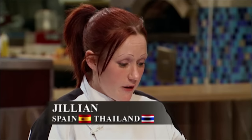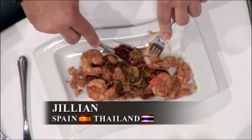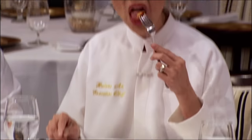I chose white rice, a little bit of marinated shrimp. I threw some chorizo in there, and then marinated my shrimp in a little bit of spicy mayonnaise and some soybean curd.